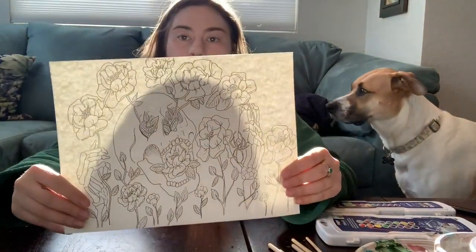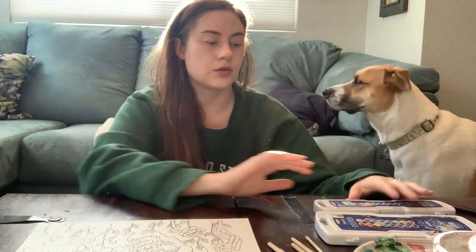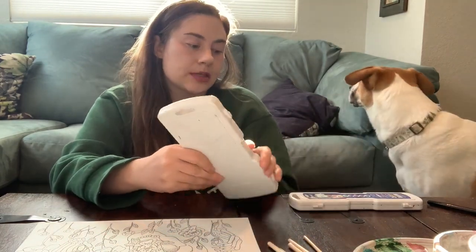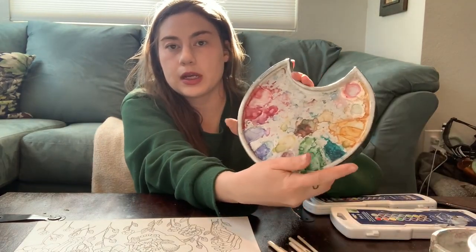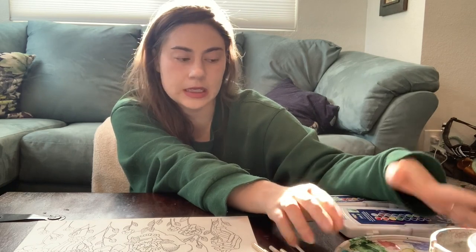Okay, so I finished the drawing portion, and now I will be filling it in with watercolor. These are the watercolor palettes that I use, pretty well worn, but they're just super simple palettes from Hobby Lobby, Michaels, wherever. And then I have water here for painting with. And then I have this ceramic palette where I can mix my own colors. You don't need one. Before I had this nice palette, I used to just mix on a regular plate, and watercolor is super easy. It just rinses off with water, so you can use a plate in your kitchen. Just make sure you wash it afterwards.